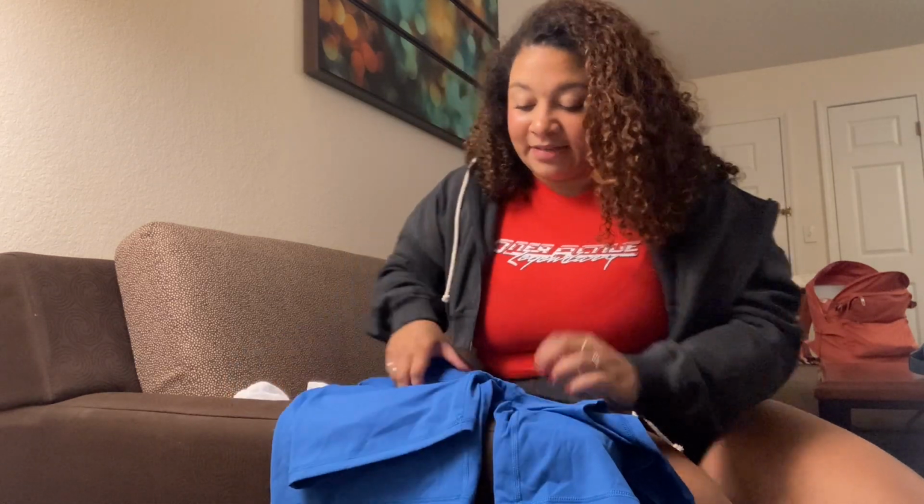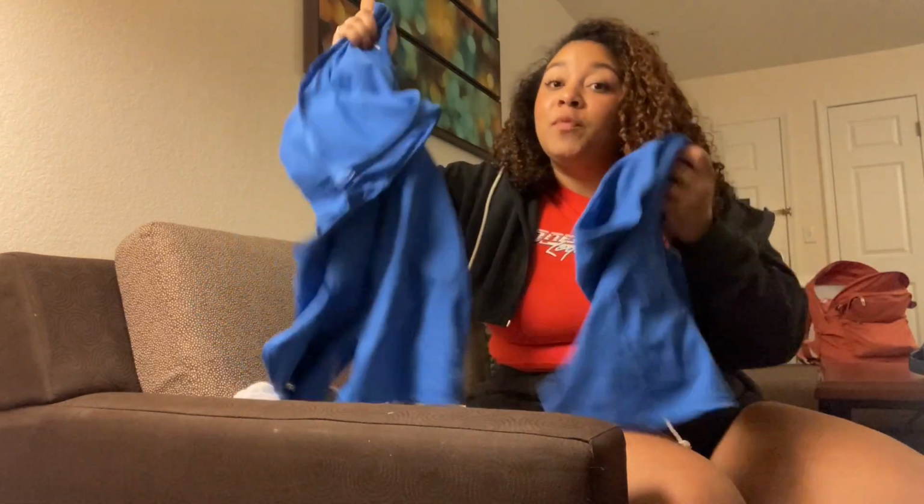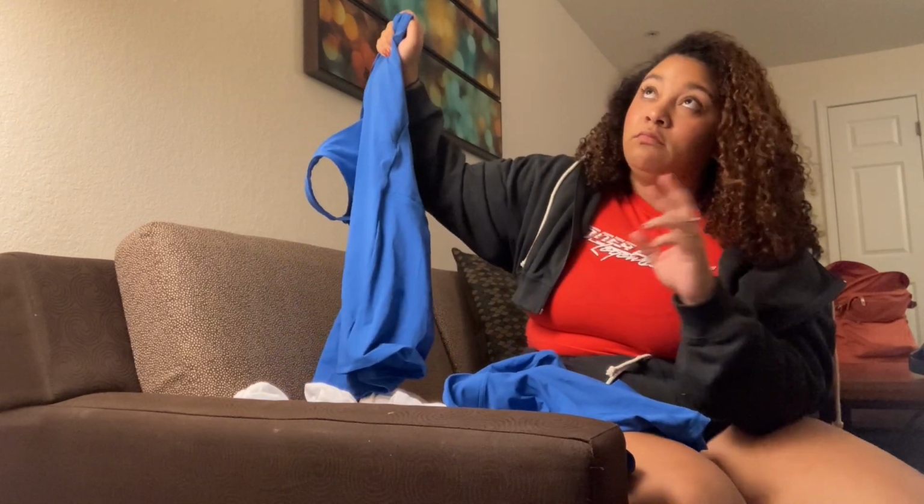There's definitely quite a different, substantial amount of length difference, 2 inches if not a bit more. Now they did again send me a large in the one piece, but I do usually get an extra large in shorts, so that could be part of the discrepancy, but I find that that's quite a big difference regardless.